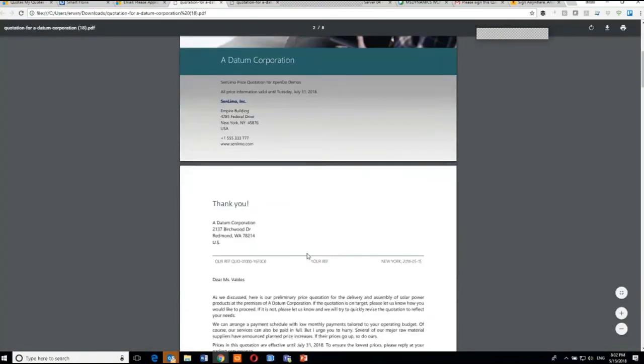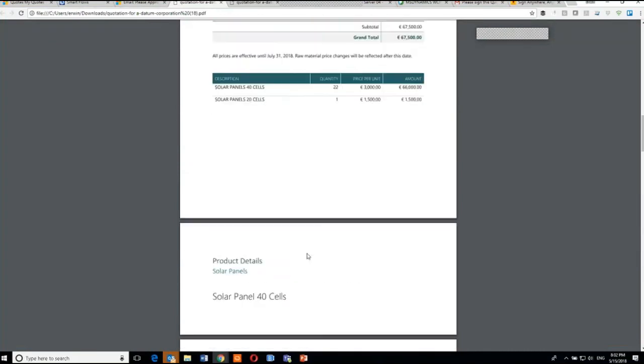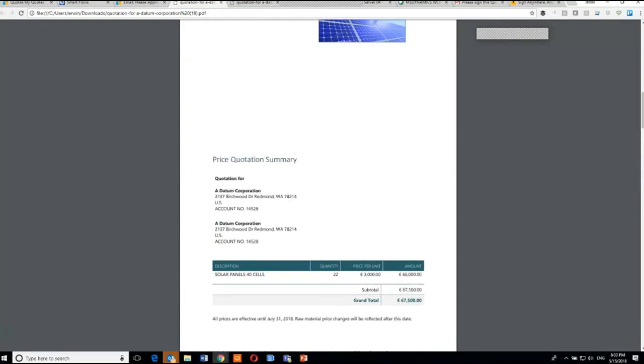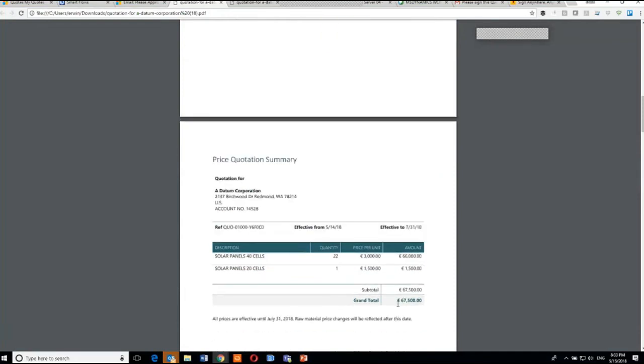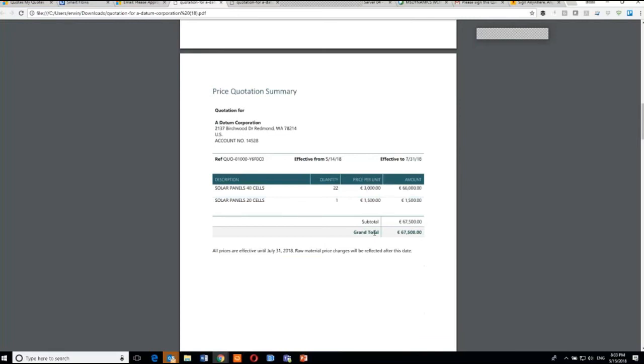So what we're going to see right now is exactly the same document, albeit, well, it's not exactly the same document, it's a different quotation. So we see different numbers. We see 22 solar panels of the 40 cells type. So it gets you to 67,500. As you can see, it's a bit strange that we didn't give any discount over here, and for the small quote we did.